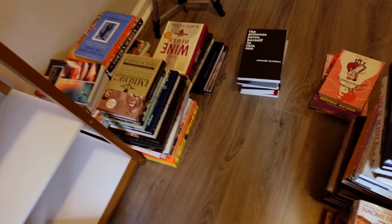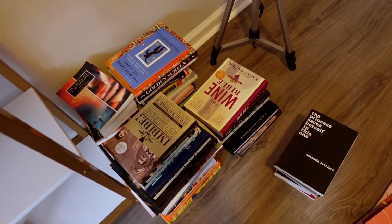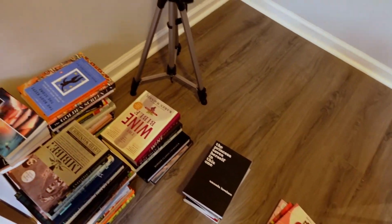A lot of the nonfiction ones are just big hardcovers. So I think I might do similarly to here. Start with nonfiction on the bottom, work my way up. I'm just gonna go with my gut.